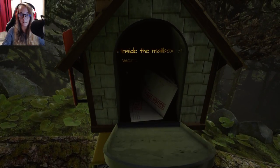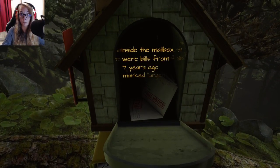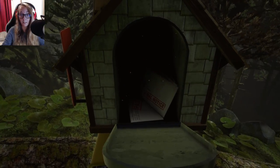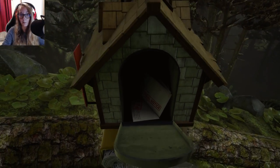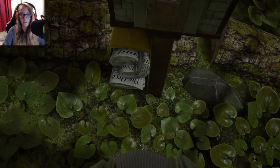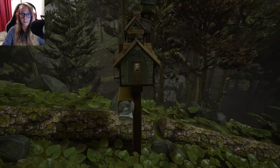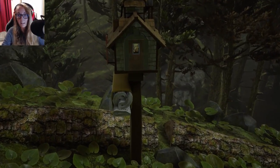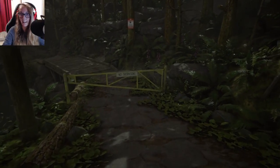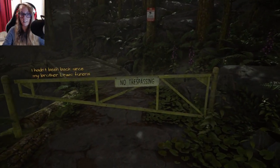"Inside the mailbox were bills from 7 years ago, marked urgent. Open immediately." 7 years ago? Well, they ain't getting opened, are they? No siree. Can I take the paper? Nope. It's a cute little mailbox, though. What's it got on it? A little stained glass window. Fancy-ass mailbox right there. "I hadn't been back since my brother Lewis's funeral."